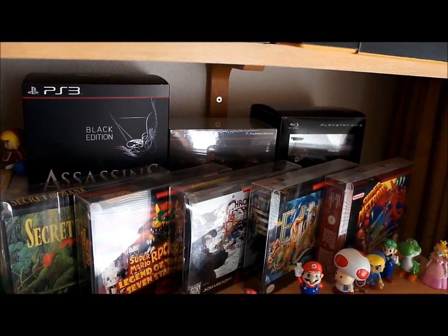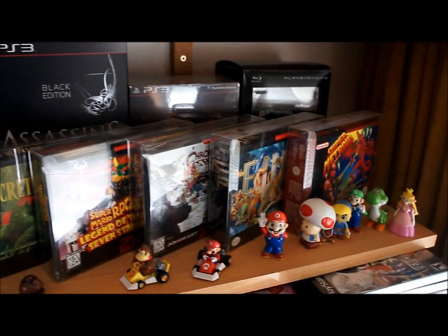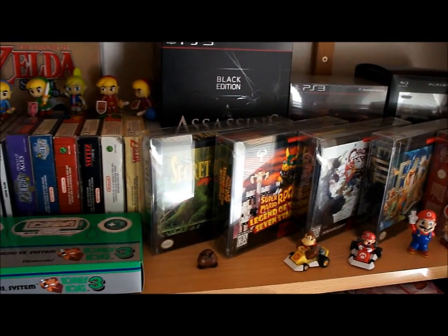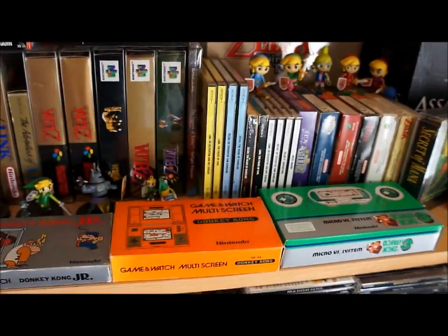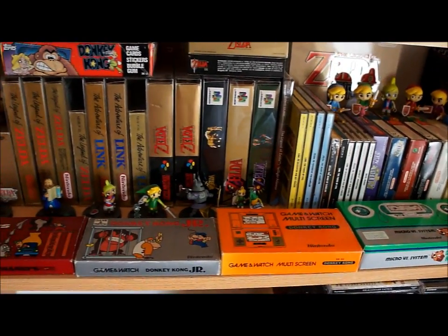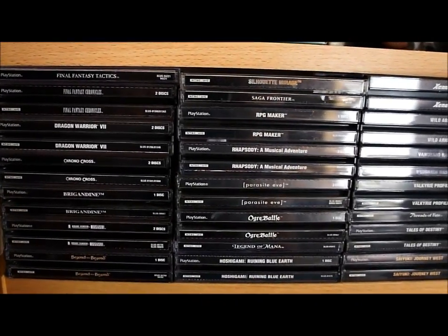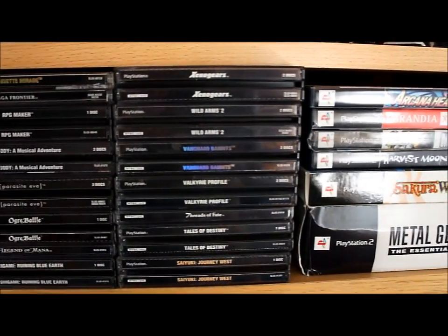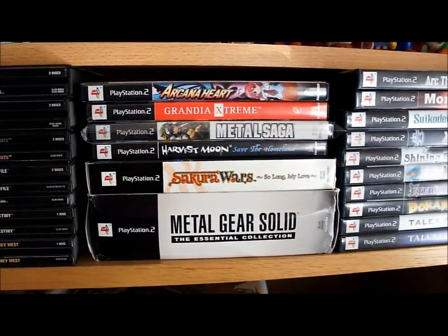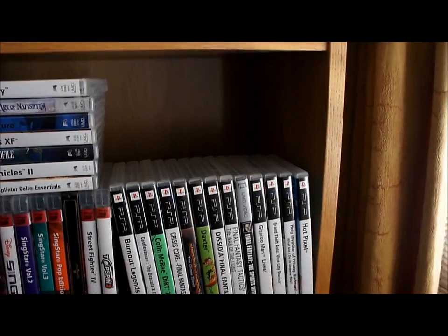Back there in the seal is the Castlevania Lords of Shadow, Metal Gear Solid 4, Super Metroid Evo, Chrono Trigger, Super Mario RPG. Zelda stuff, the Zelda CDI games, made a special video about that as well. Some Game & Watches, more Zelda stuff. Then my anti-seat PS1 collection. And my anti-seat PS2 collection. Not quite as big yet. Then PS3 and PSP.